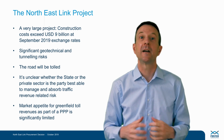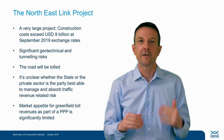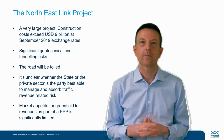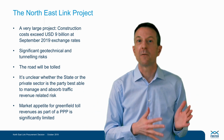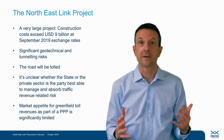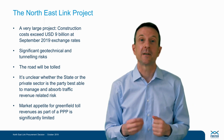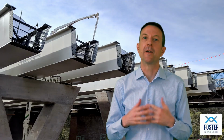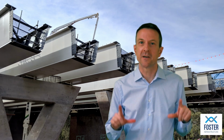In other words, the private sector sees the risk associated with the level of traffic and the potential revenue as really quite significant and potentially a barrier to them investing in this project. So it's unclear whether the state, the government, or the private sector will be best placed to manage that traffic risk. And the market appetite from the private sector for PPP models where they would take that traffic risk is quite limited. The decision making that has driven the choice of the delivery model for this project is really captured in this single slide.